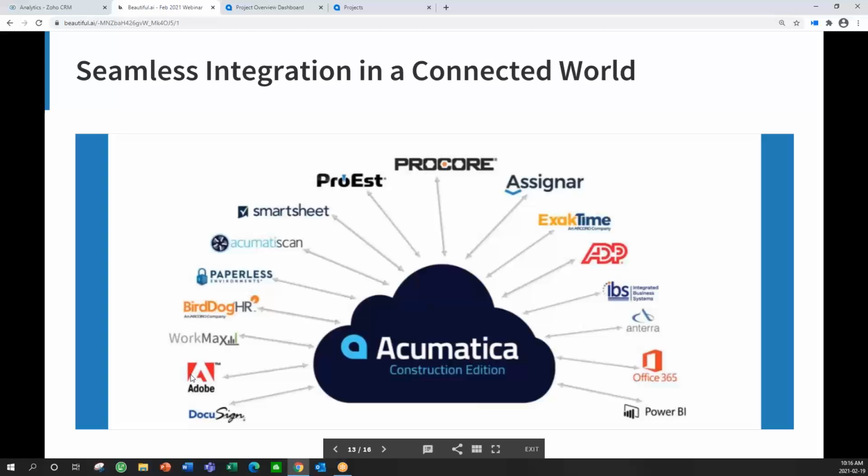They also have native integrations with DocuSign. So if I'm spinning up a subcontract and I want to send that off to a subcontractor, from within Acumatica, I can create an envelope. I can send that subcontract off for acceptance and signature to the subcontractor. When it's executed, it comes back into Acumatica, and the signed document is automatically embedded to the subcontract record. So integration with DocuSign and Adobe.